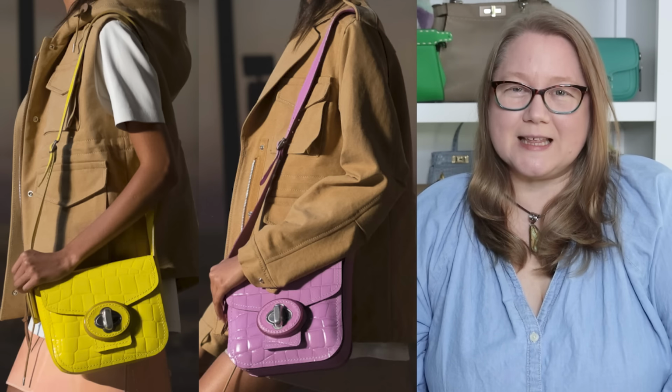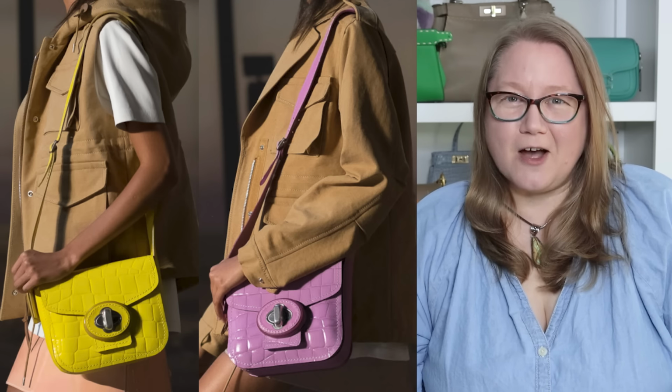I don't know if it's real croc or if it's mock croc, but that's a really interesting bag that I also don't know the name of, so if you know, please let us know. I feel like it's also not one I've ever come across on the Preloved market, so if you know if that was even released, please let us know that in the comments below.